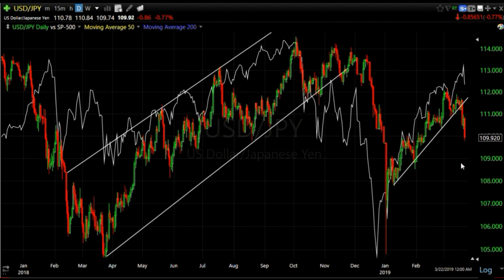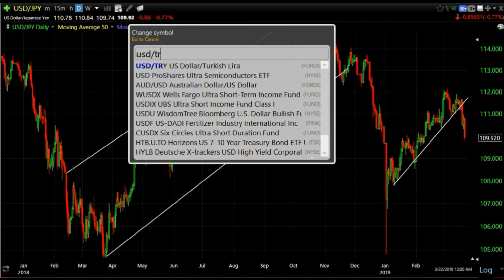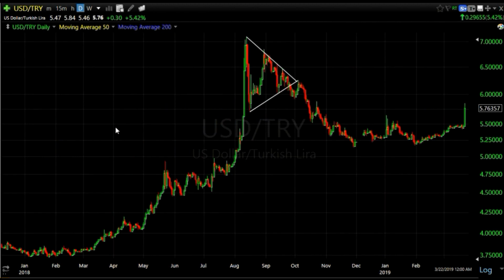And since emerging markets have been such a popular trade, I've talked about this a lot with members on the website. I'm just going to throw it out there because it's been a very popular trade to be long emerging markets. Watch out for what the emerging market currencies are doing. They tend to lead the stocks. So here's the US dollar versus the Turkish lira.